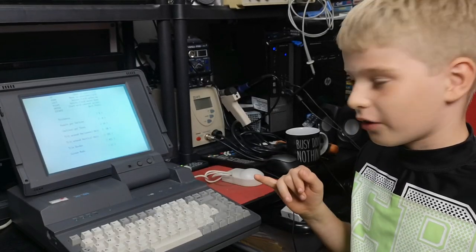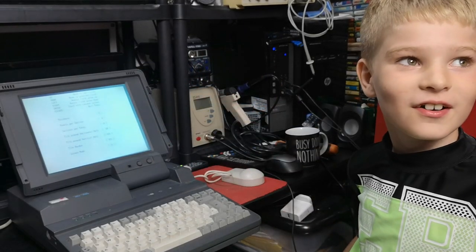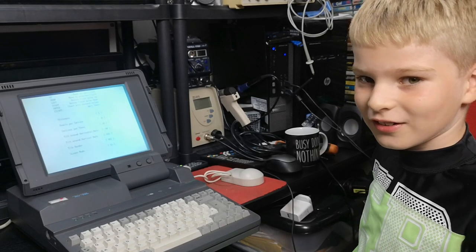These laptops and these are a little the same because the screen's like two times smaller as a regular laptop. Noisy as well, isn't it? Yeah, way noisier.